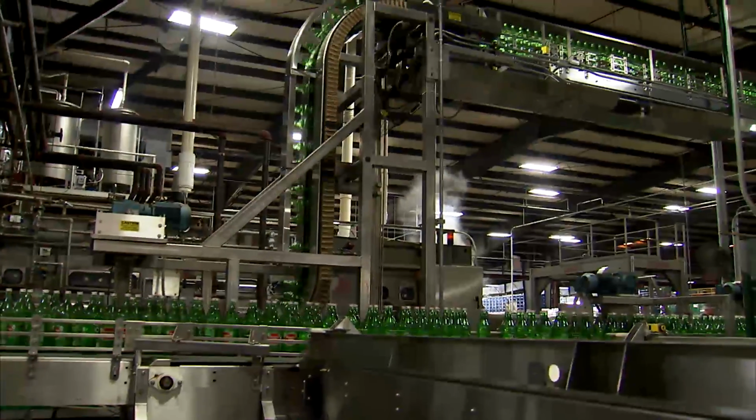We really feel like we're stewards of this wonderful resource, the Mountain Valley water that people love and rely on, and we'll be passing this on down to the next generation.